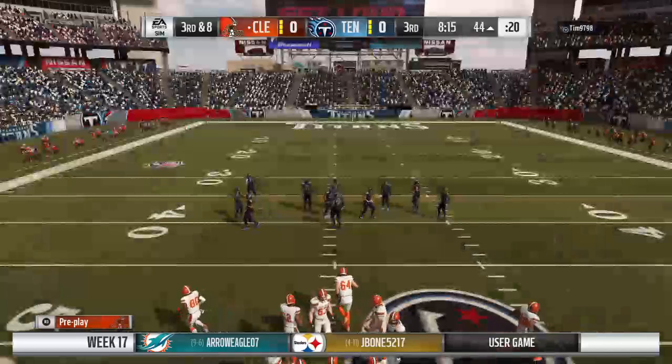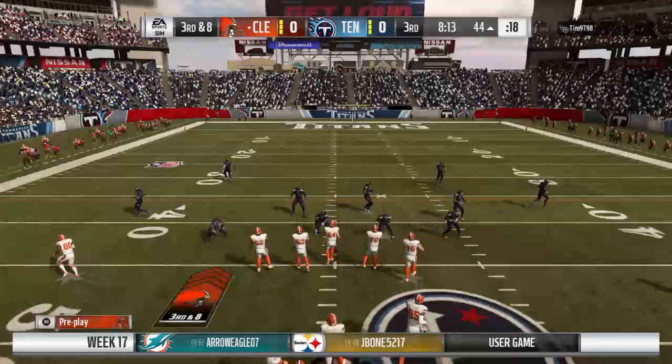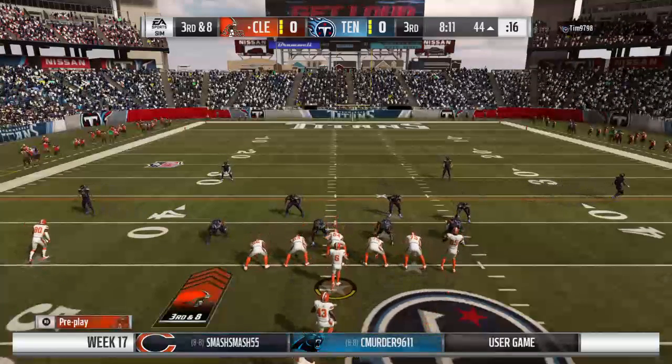The Browns on 3rd down. They've only converted once in 4 tries. This is 3rd and 8.